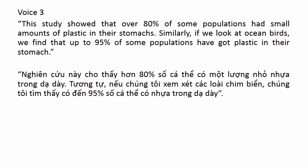He said, This study showed that over 80% of some populations had small amounts of plastic in their stomachs. Similarly, if we look at ocean birds, we find that up to 95% of some populations have got plastic in their stomach.